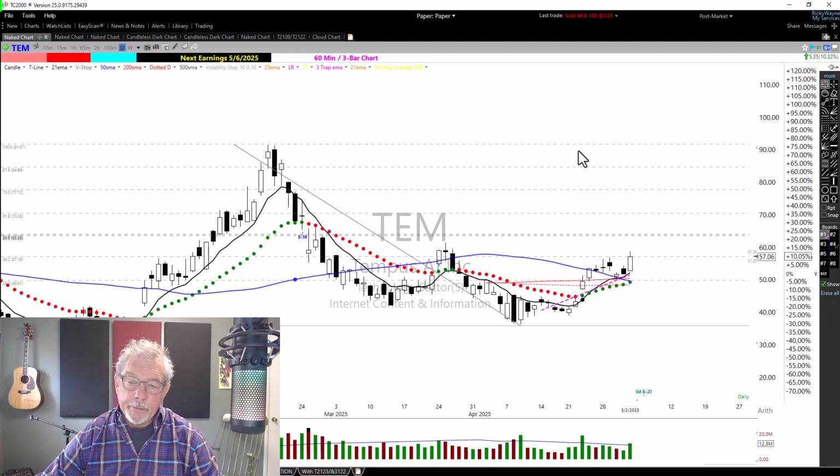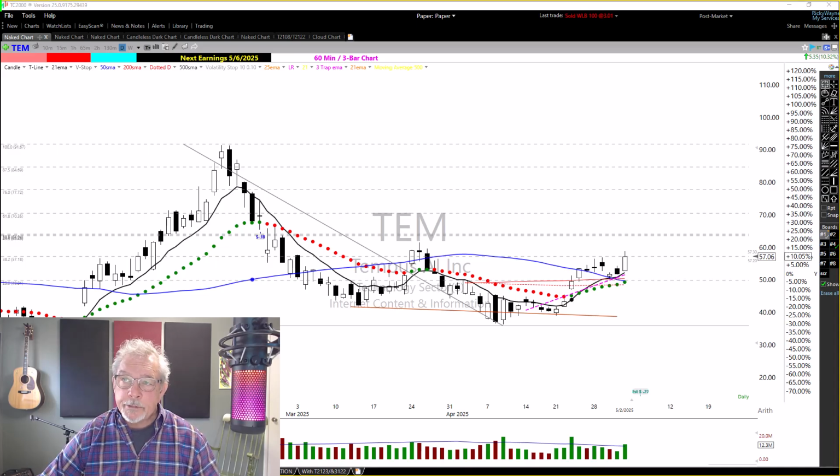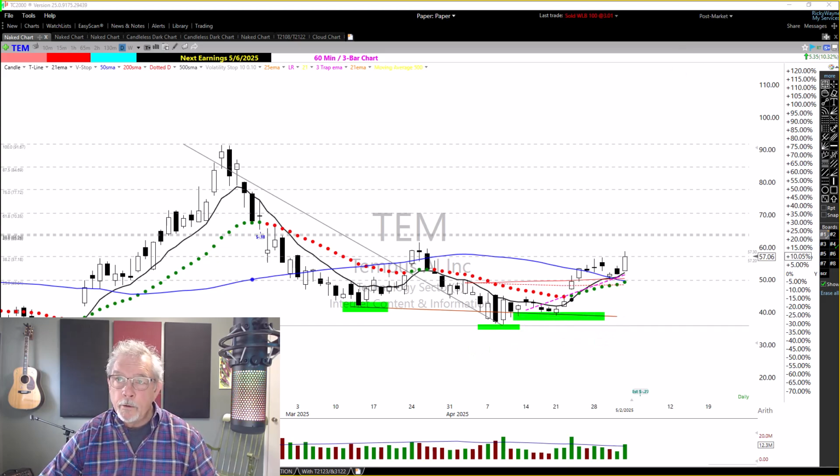I think this is looking pretty good here. Real nice. TEM. So I'm going to draw a line over here, and then over here to the right. And we've got ourselves an inverted head and shoulders. So this is going to be the left shoulder, this is going to be the head, and this is going to be the right shoulder right there.